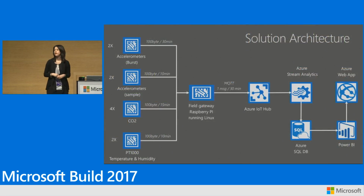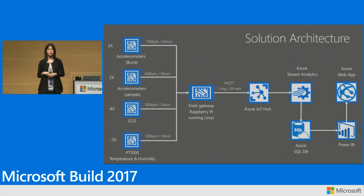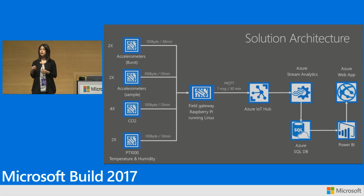Here you can see the very simple architecture of the project. We have, once again, the different sensors that are connected to a field gateway, which is a Raspberry Pi running Linux. One thing that I want you to notice is that actually the size of the messages between the sensors and the field gateway is small, and also the frequency is very low.